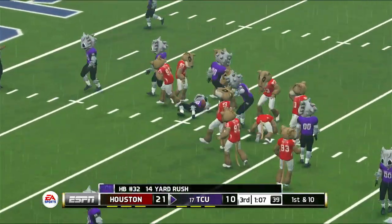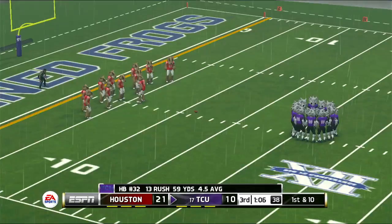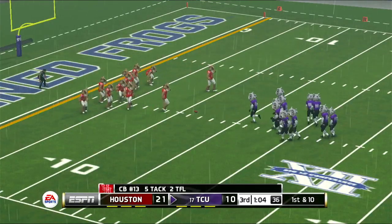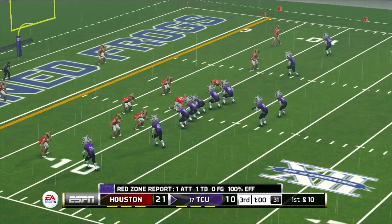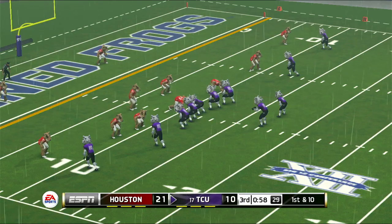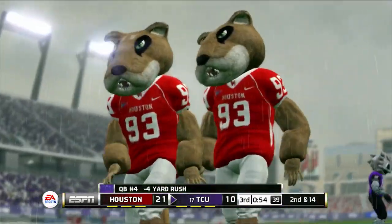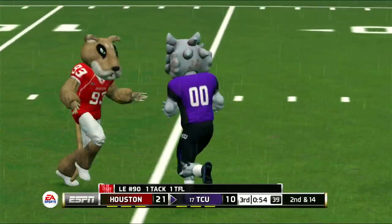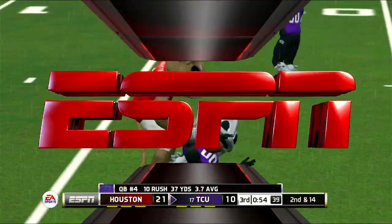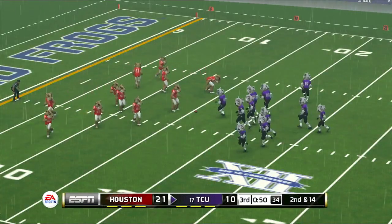He gets out to about the 11-yard line. Bring him down in the backfield. That makes it second and 14. Second down, 14 coming up here. Ball on the 15.